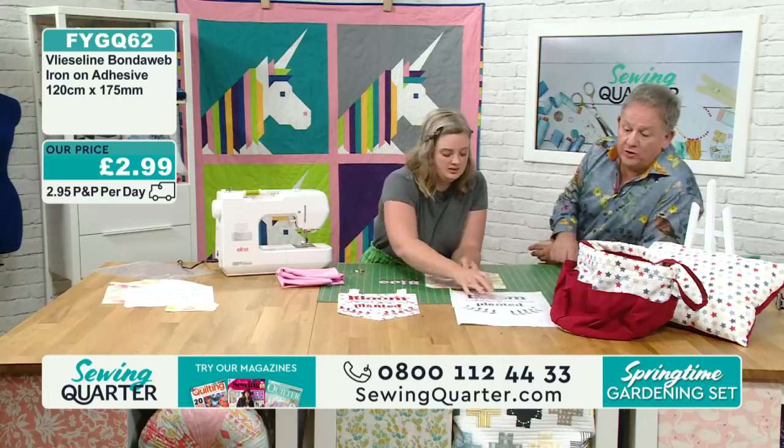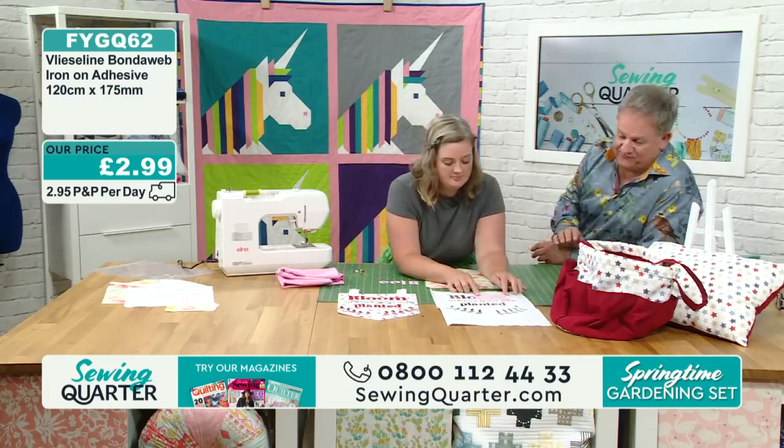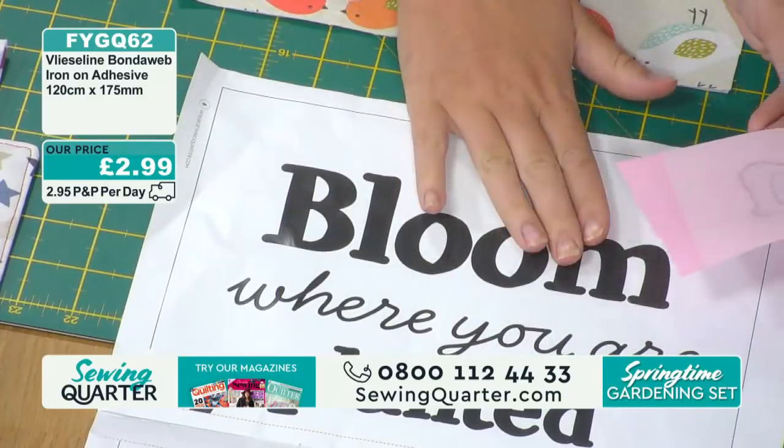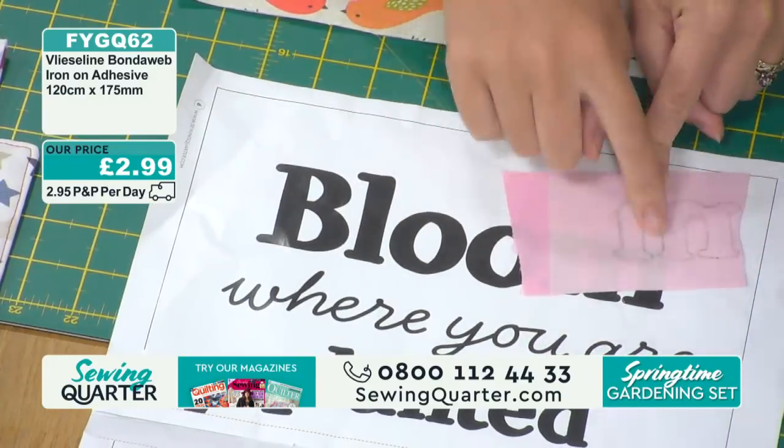So what you want to do with your bonder web is write your letters on. Now on the bonder web, if you've not used it before, there's a paper side and a glue side. It's very, very obvious which is which. So you make sure you put your glue side against the fabric. And you trace on the paper side.